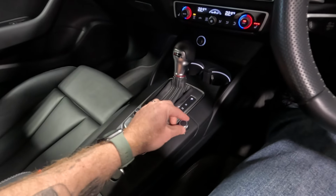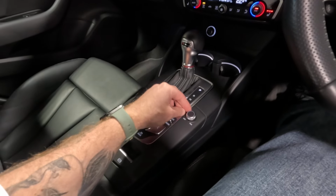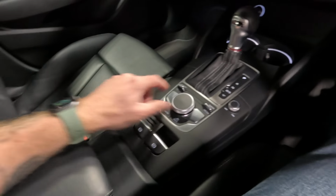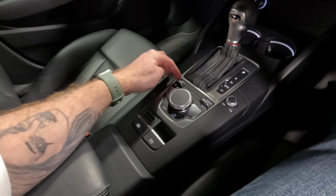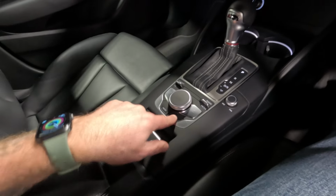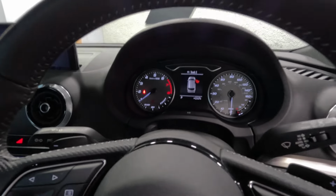Hi-fi controls are down on the centre console, which is really convenient. Not only can you put the volume up and down, but you can also shuffle backwards and forwards through your track, or backwards and forwards through the radio station. You control the MMI using this shuffle knob here, and then you've got your buttons here for your navigation, phone, radio and media, which will be like Bluetooth, etc. Open the door, let you have a little listen.